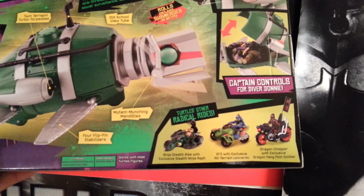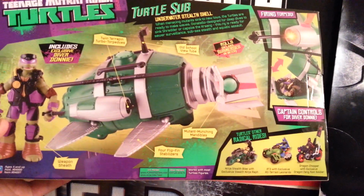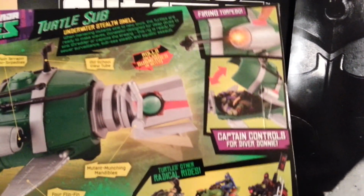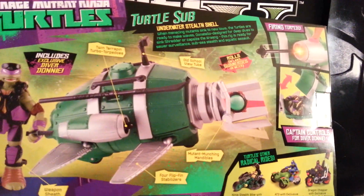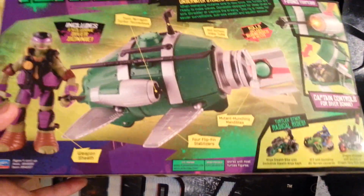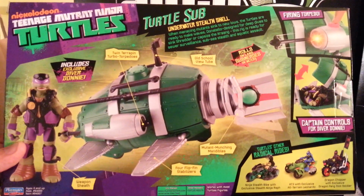I didn't have this vehicle, and I have all those down there, as you can see in videos past. I've shown those, and this one was a new one. Will knew I didn't have this one, and he got it for me because he's the best friend ever. And that's how Donnie goes in. Captain controls for Diver Donnie. He just literally slips in. The capsule opens up in half, and he slips right in. So that, my friends, is awesome. This came out in 2013, so this was a vehicle I just completely missed. Awesome to add this to the collection.